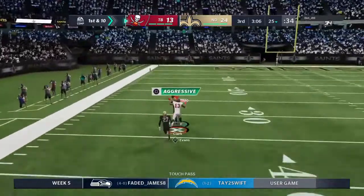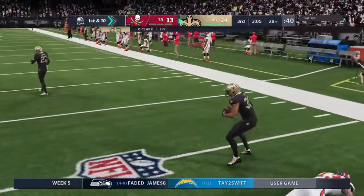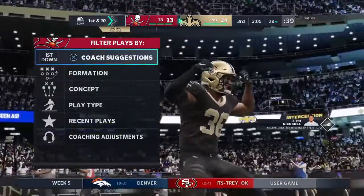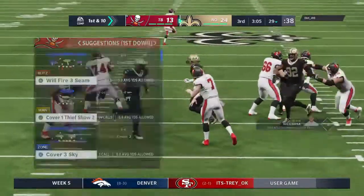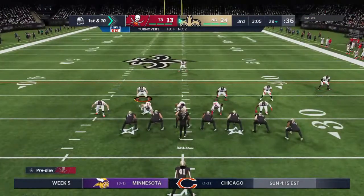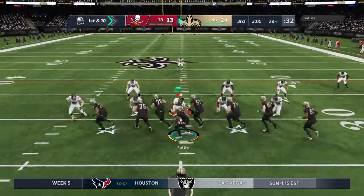And his pass is intercepted for the fourth time today. It's Chuck Clark picking it off. And they will take over at the 29-yard line. Intercepted. Well, you just kind of feel for him right now. 4 interceptions, and you can almost see through his face mask. There's a lot going on in between the ears.